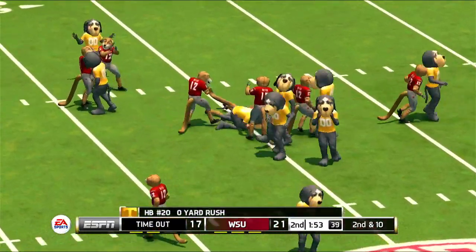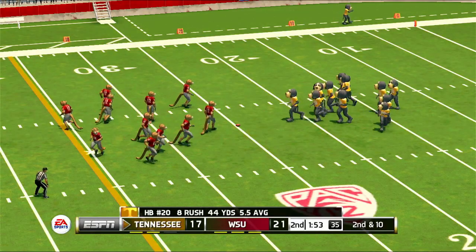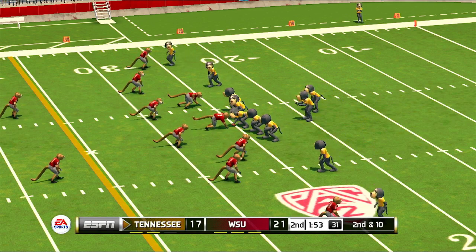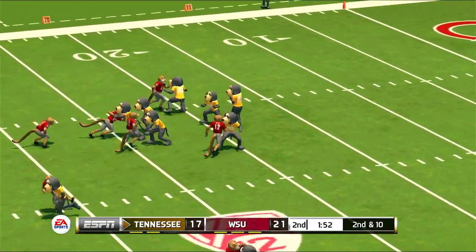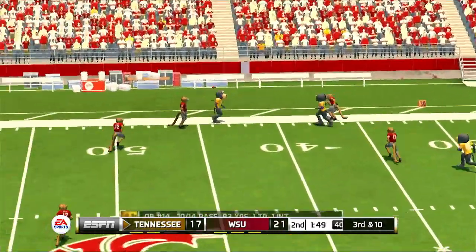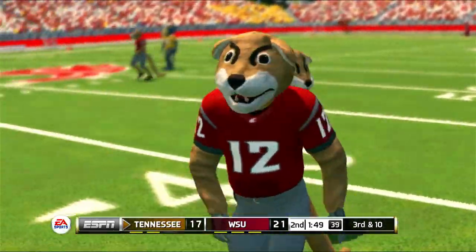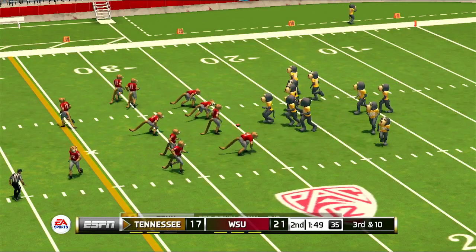And off, and he's met immediately. This is the time to open up your playbook and do something unpredictable. So I'm not sure what they're trying to accomplish right here. Green nine. Boy, was he drilled as he let go of that football. Yeah, he's going to feel that one tomorrow. From their own 25-yard line, third down.